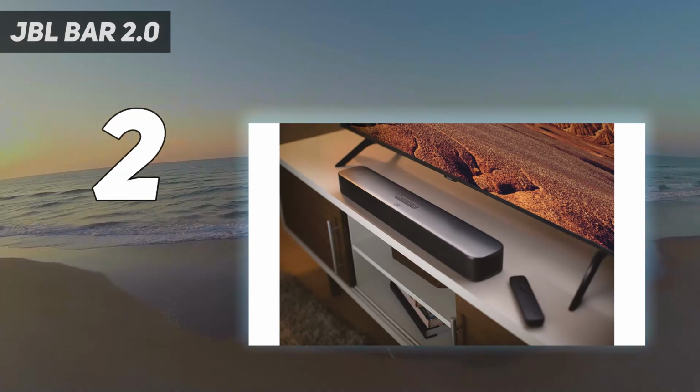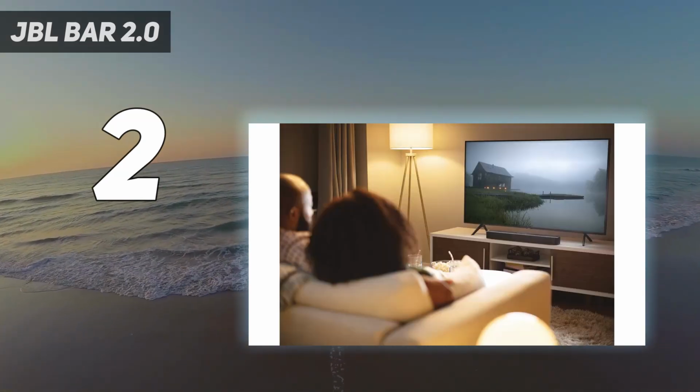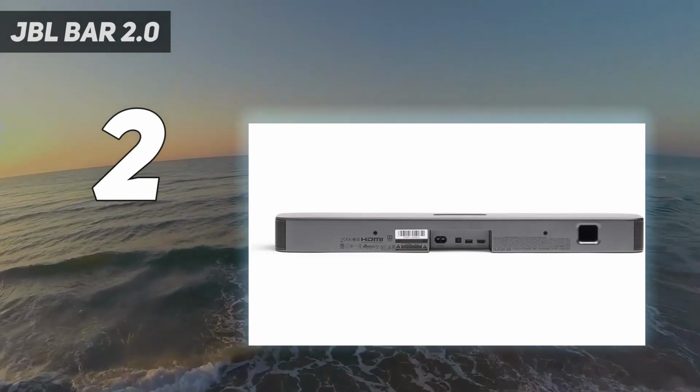Yes, speech can feel a little pinched and small, but complex movie soundtracks fare better, offering a scale and detail beyond what most modern TVs can provide. Cheap then, but definitely not nasty.